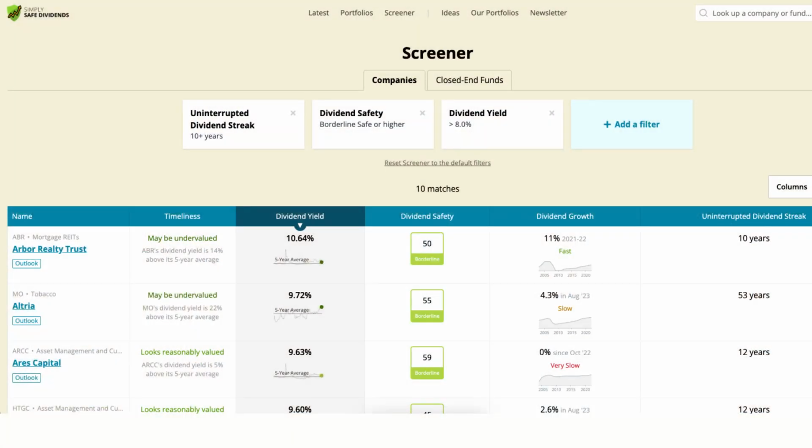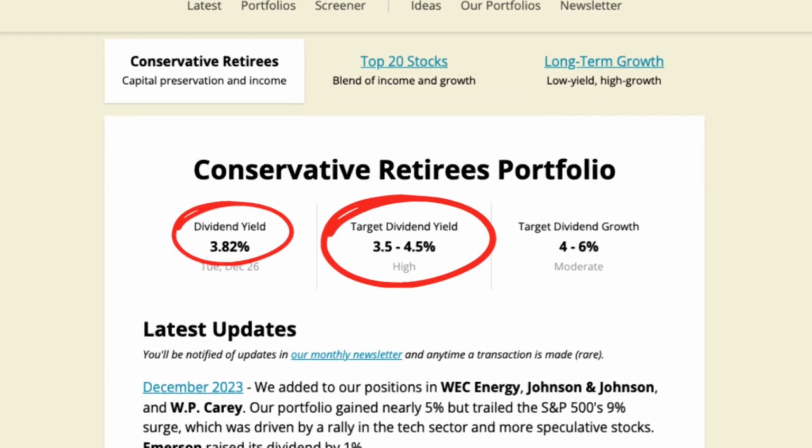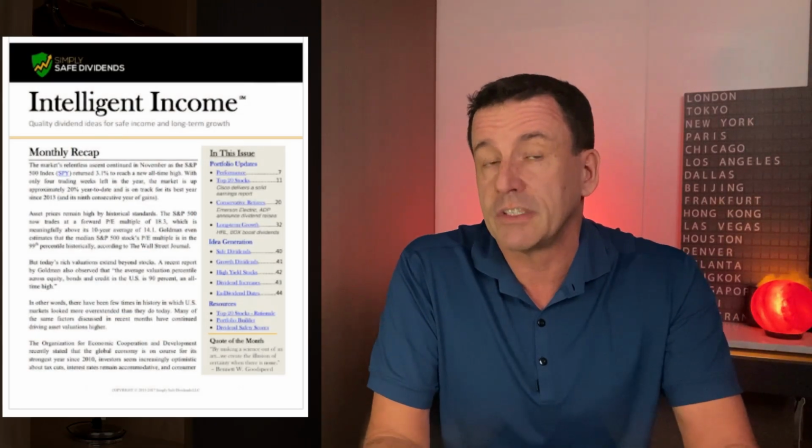Other tools offered by simplysafe include a stock screener and sample portfolios organized into themes, including Warren Buffett's portfolio. They also offer 3 in-house portfolios based on a traditional dividend growth philosophy. Those yields are too low for me, but if you like the traditional dividend growth concept, these portfolios are solid. The monthly newsletter is also excellent if you're focused on conservative dividend growth.